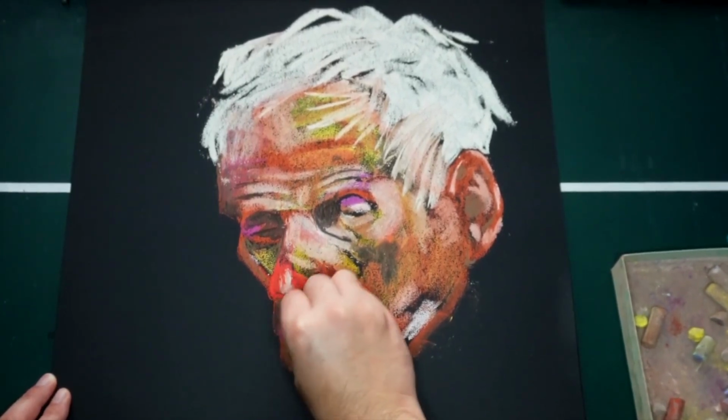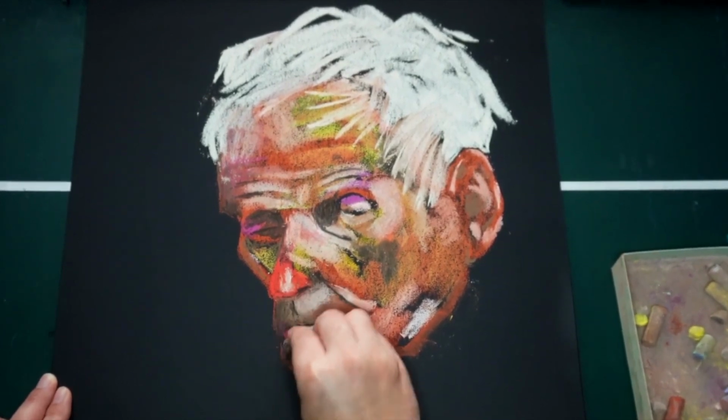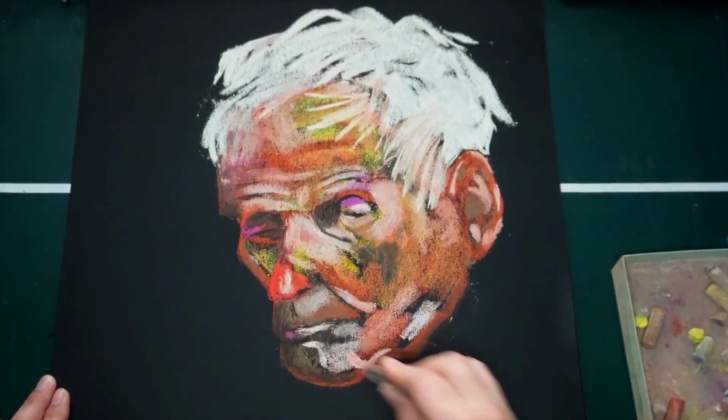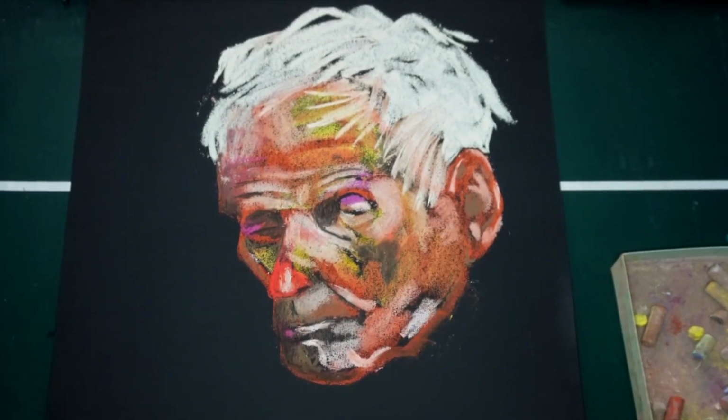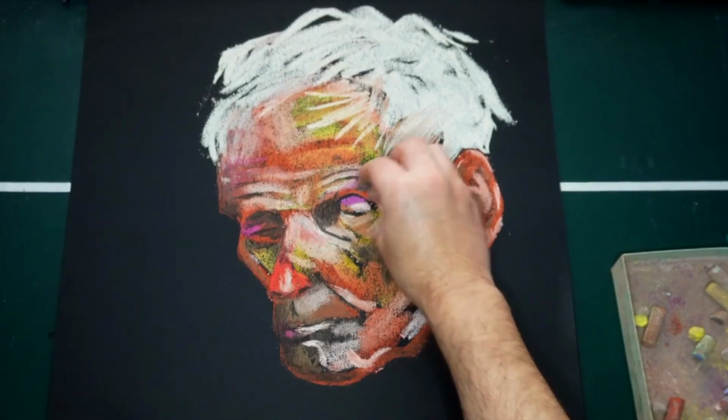next to the orange and the white and this pink and the red that I'm trying to get in there, and obviously touches of brown, but I'm trying to not lay it on too heavy and just touch it in the right places to shape some of these marks that I've already made.